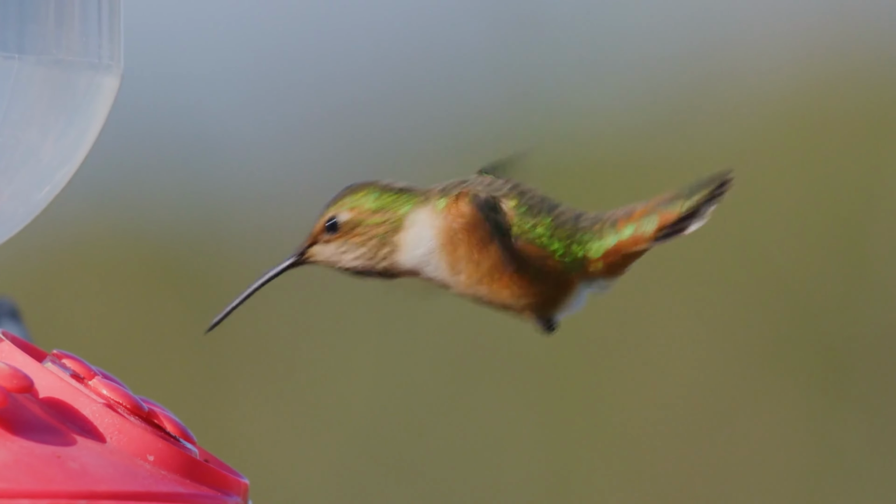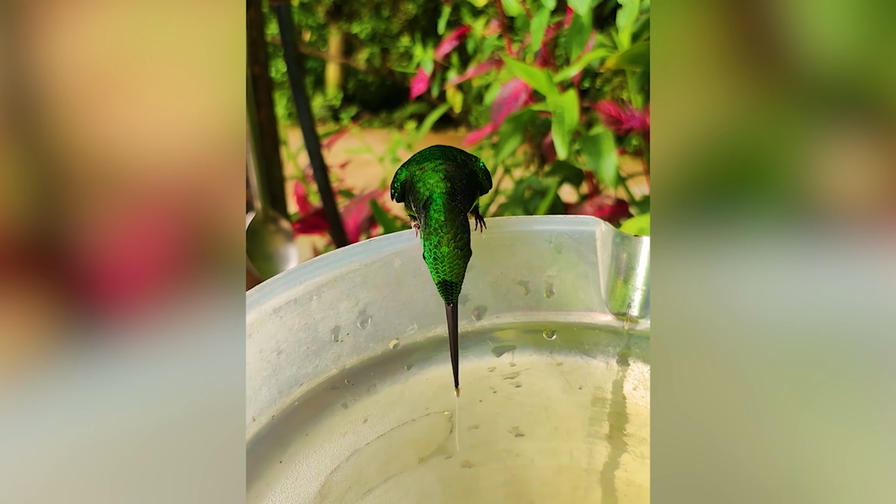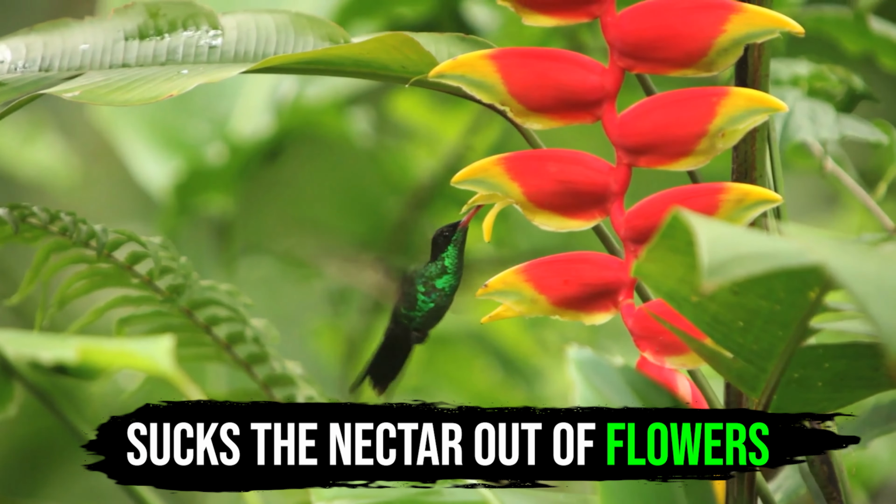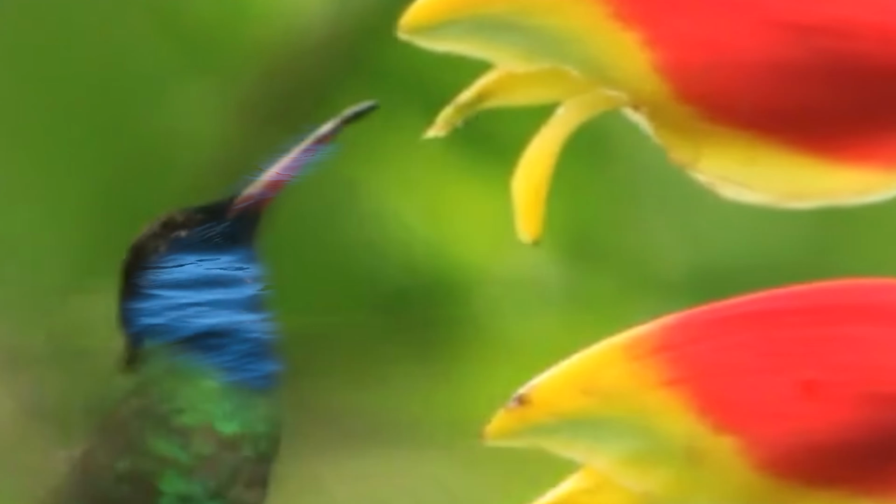This video shows how a hummingbird sucks the water by putting its beak inside and bringing its thin tongue outside for suction. Just like this, it sucks the nectar out of flowers and collects it in the mouth as a food source.